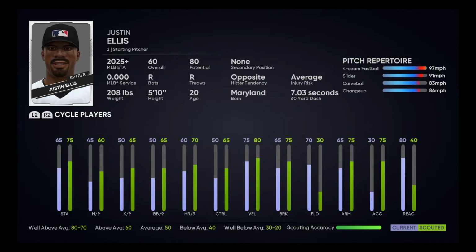Justin Ellis is going to be our number one pick. Really good righty, and super excited to hopefully see what this guy is all about.